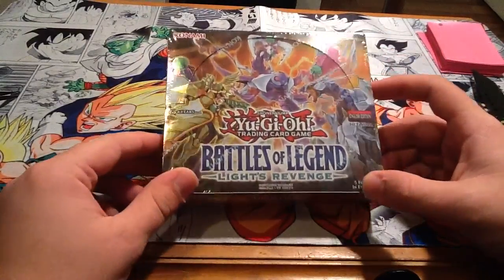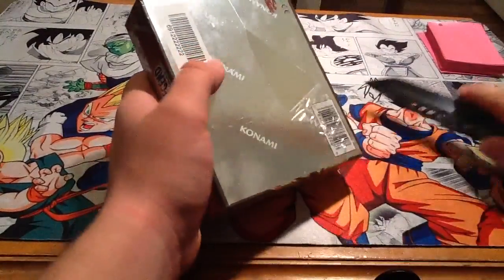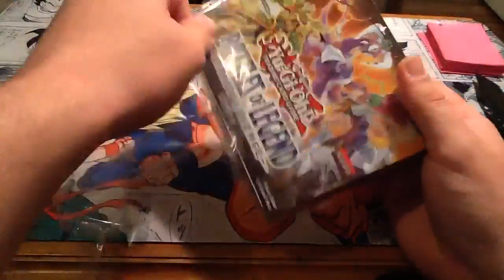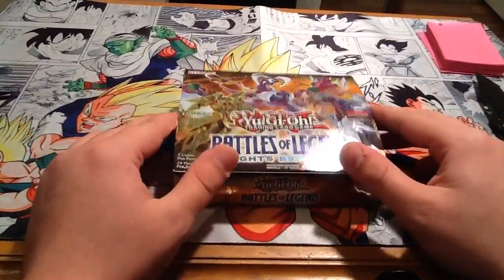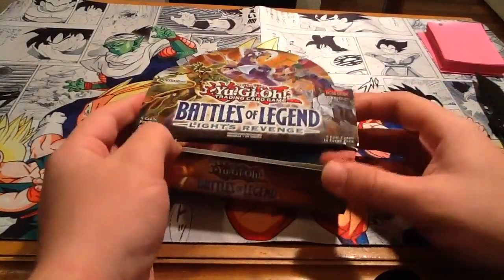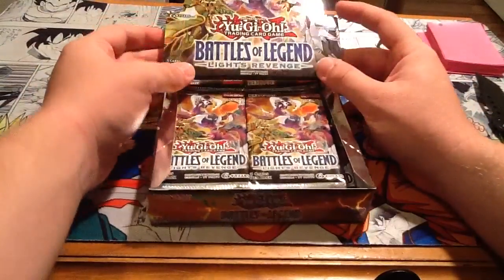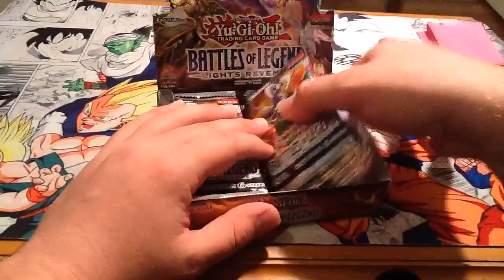And of course, I will be doing this in two parts. So we'll be opening the first 12 packs in this part. And in this set you are guaranteed holos. And some of the cards in this set, for the ultra rares, you have some of the Lightsworns and Neo Galaxy-Eyes Photon Dragon, just to name a few. And for the secret rares, you have a lot of really awesome reprints in this set. There's Sage with Eyes of Blue, Crystal Wing Synchro Dragon. A lot of really awesome cards.